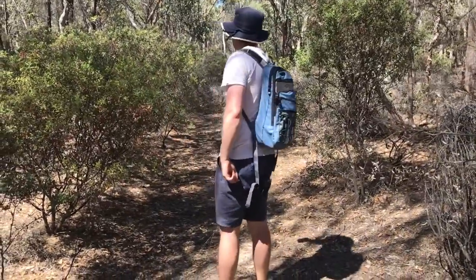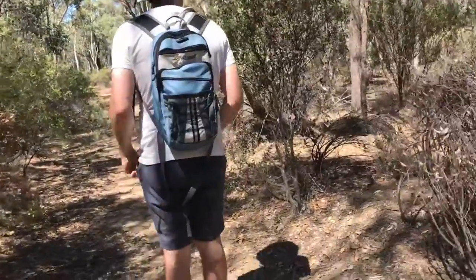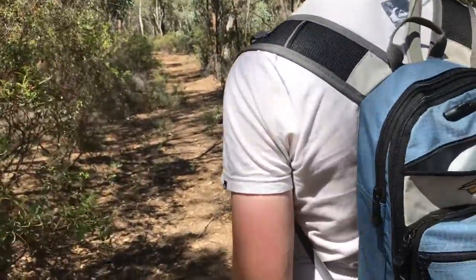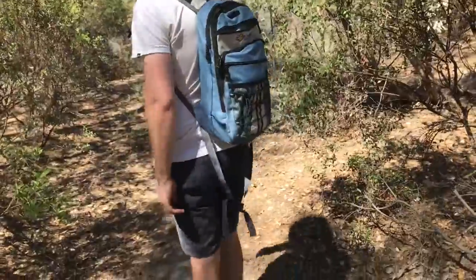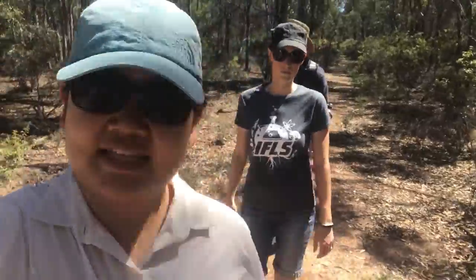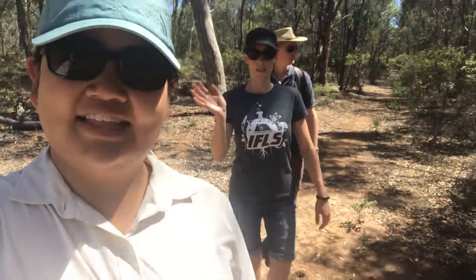It looks like he's using a wand just to fight them off, but he's actually using a stick to get rid of the webs so you can make your way through. You don't want to be the first person if you don't like spiders. Then you've got Bryn and Anna trailing behind so they don't have to deal with spiders.